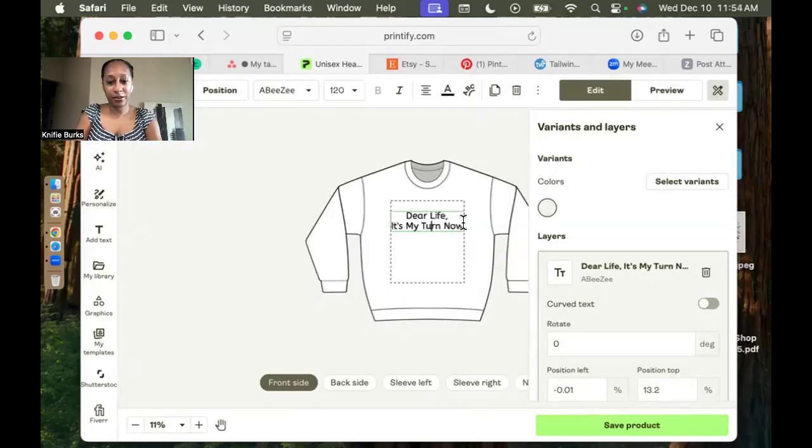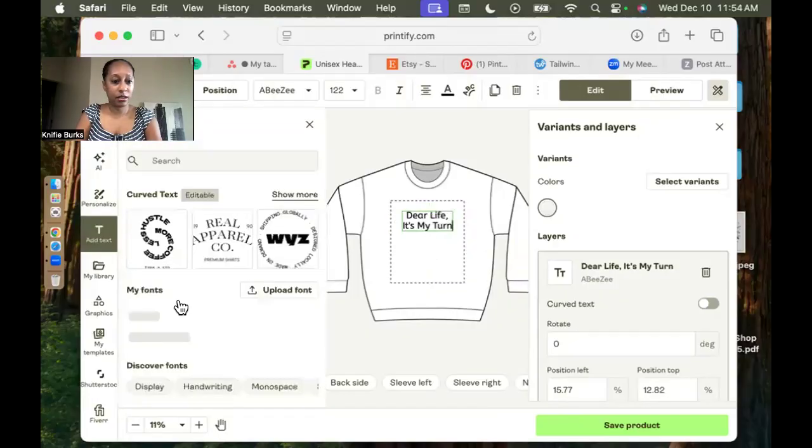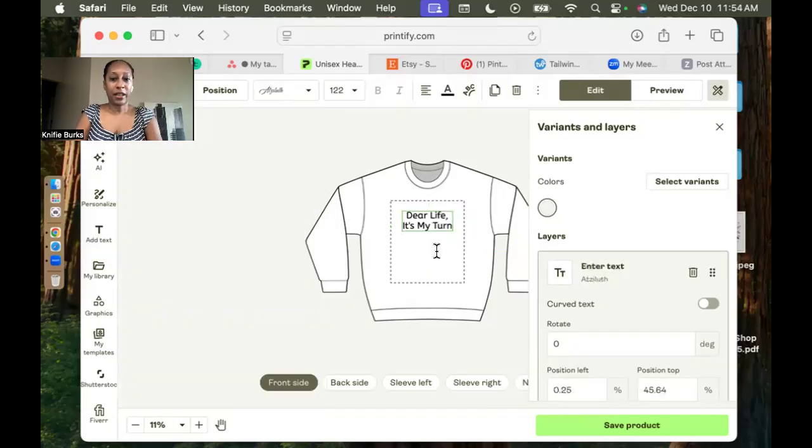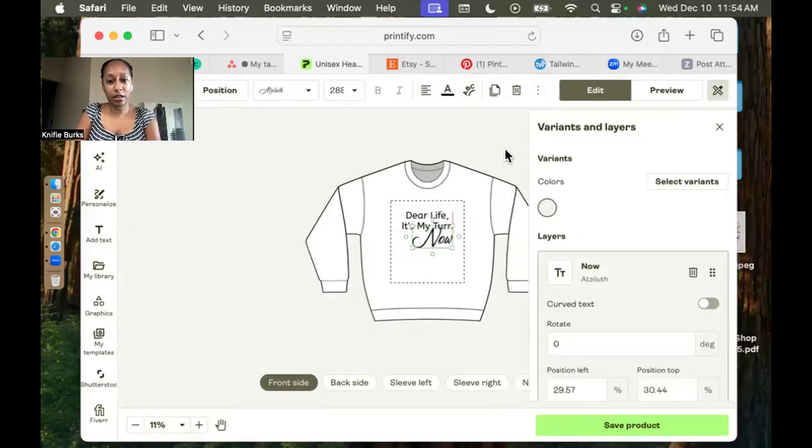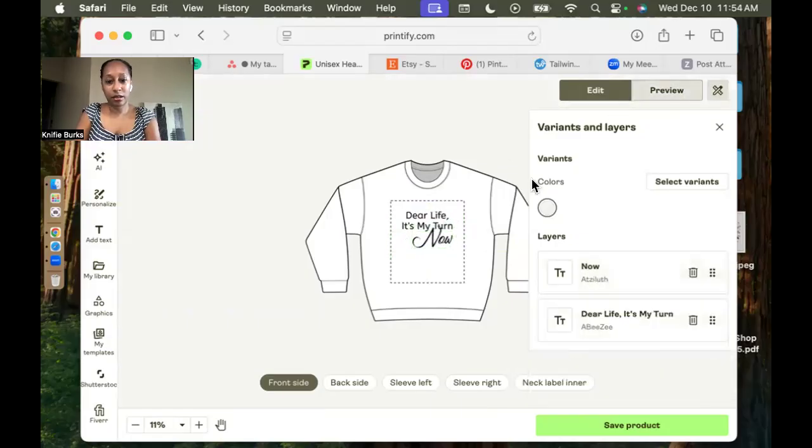Or you can do something a little different, which I do a lot to add a little extra twist to it. So let's see, add another text box in a script and put the last word in script. So you can leave it as that, but one script. Let's see how that looks.